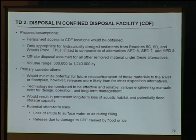You're likely going to have some potential flood storage capacity issues during a high storm event that would need to be mitigated or considered. Potential short-term risks, as I said, during filling: the theory is that the berms filter out the solids, and that's where the PCBs are, but there's the possibility that it's not going to work properly, and you could have a release of PCBs to the surface water, as well as to the air during the process.